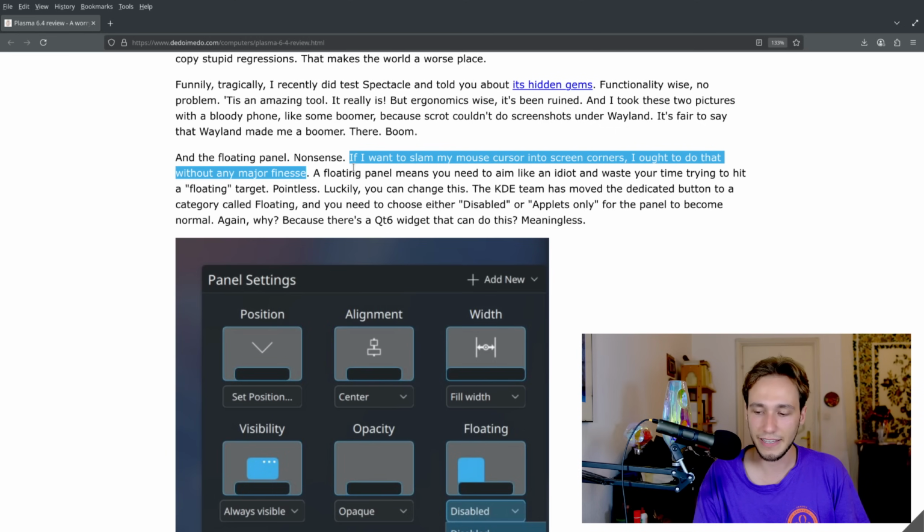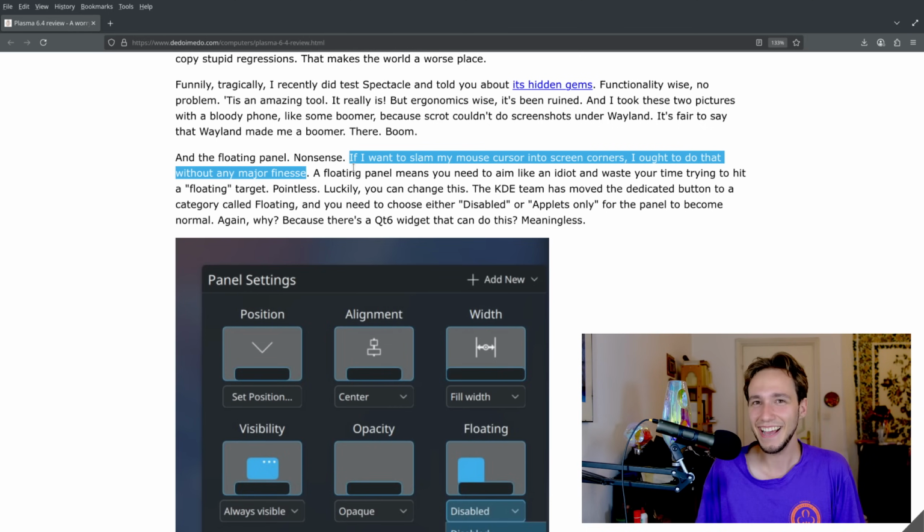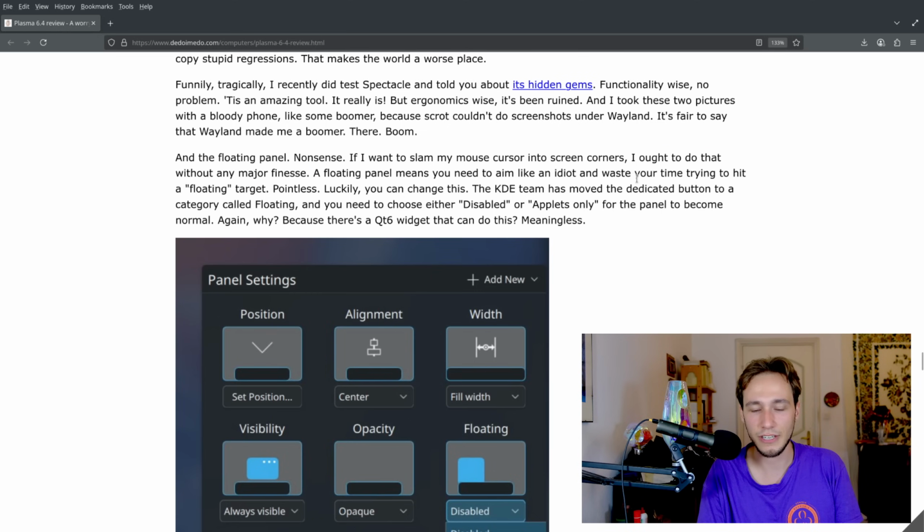And it's incredible how many people, okay, not that many, but there were a couple of people who very loudly complained about me breaking Fitts's law when I wasn't, when actually Fitts's law was being preserved and it still worked, and they just didn't try. And you could say it's a UX problem, fair enough. But a floating panel means you need to aim like an idiot and waste your time trying to hit a floating... No, you can just put the mouse into the corner, it's still going to work. That's the whole point. This was a requirement to have a floating panel.